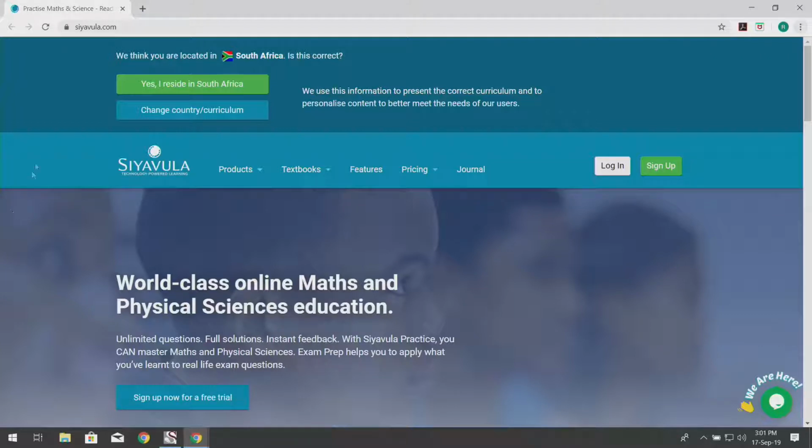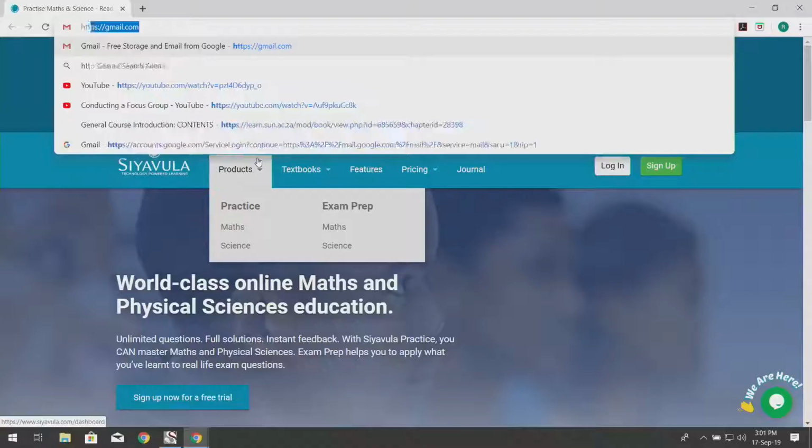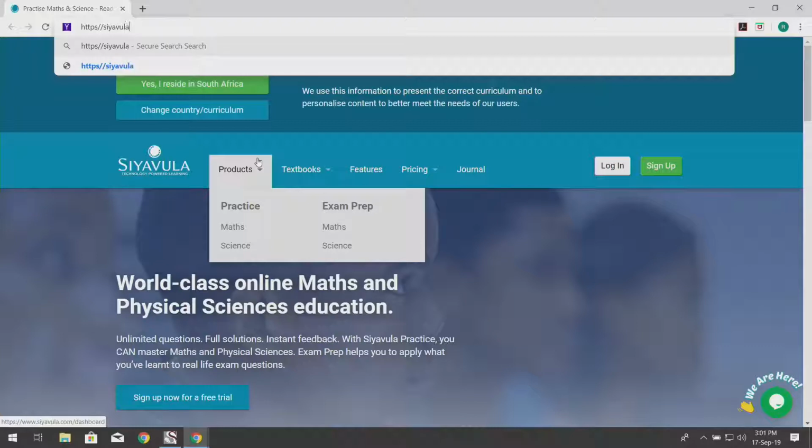The first thing you need to do to get to Siyavula, you could see the link there or the address on the other screen, is to go to this exact address, https://siyavula.com, to make sure you're getting the free data. So I'm going to go there, not just siyavula.com, because sometimes you don't get the free data there.